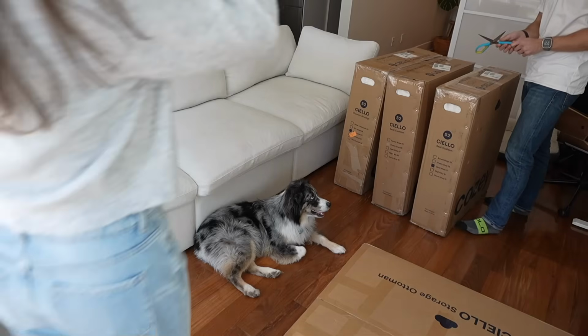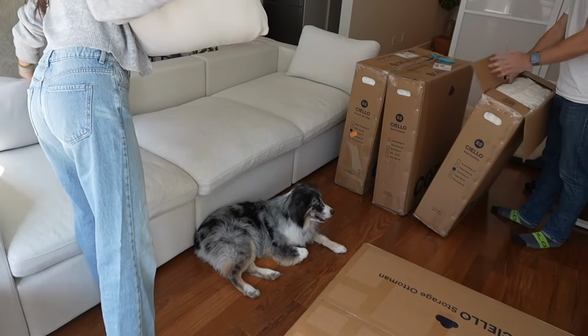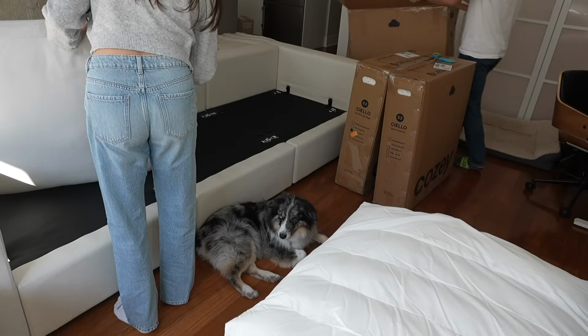So Cozey has made their couch cushions even bigger and fluffier. So we're gonna be swapping out these couch cushions for the more juicy ones, if you will. And the ottoman that we're installing has a special surprise that I will show you guys in a second.